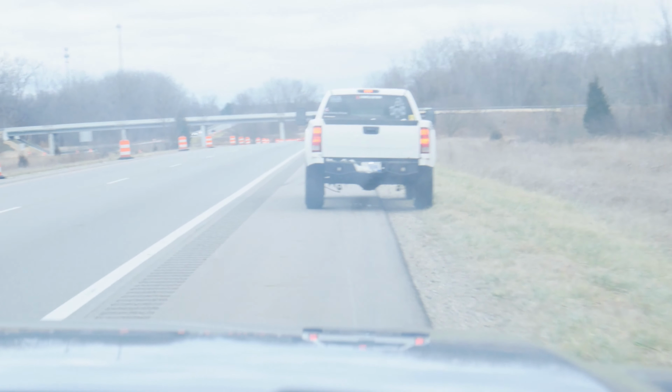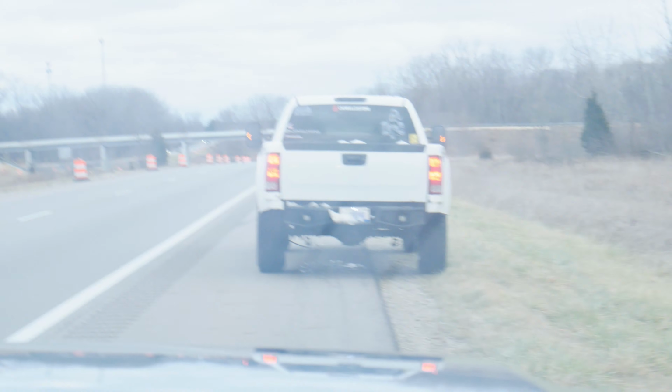This is about, but oh, you blew the transmission. You can see the lines leaking right there. Oh, that's not good.